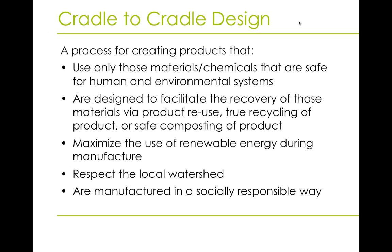So first, it's important to understand the fundamentals of Cradle to Cradle design. Cradle to Cradle is a process, really, or a platform for creating products that meet each of the following ideals. Foremost, using only those materials and chemicals that are safe for humans and the environment. And then coupled with that, that these materials are designed to facilitate the reuse and recovery of those materials through recycling or composting. Also, we look at manufacturing processes, so maximizing the use of renewable energy during the manufacturing of that product, respecting the local watershed, in other words, not impacting local water quality, and making sure that the product is manufactured in a socially responsible way.